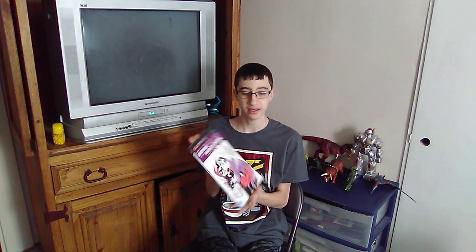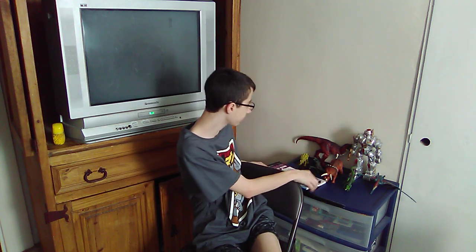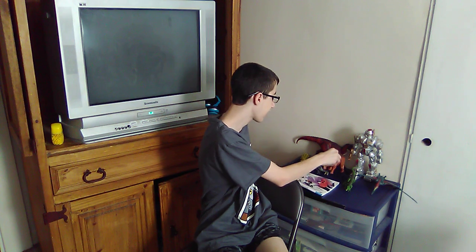This is the Batman Mad Love coloring book. I wanted it this year because I wanted to read the comics. So yeah, it's pretty cool. I definitely recommend checking it out.